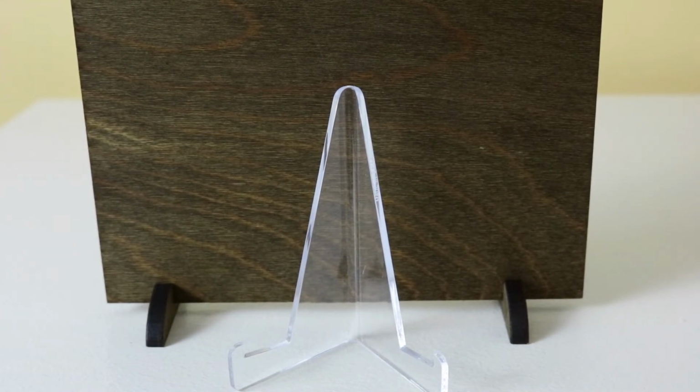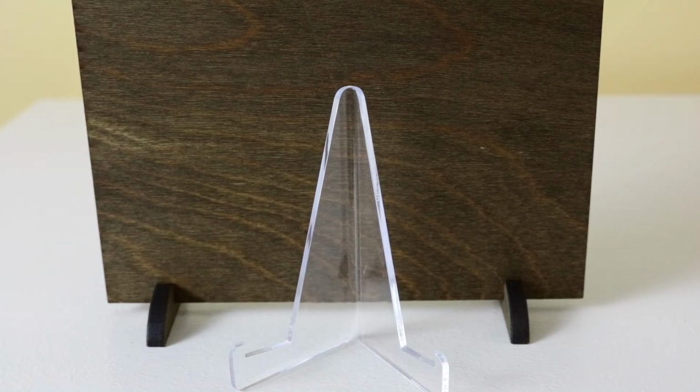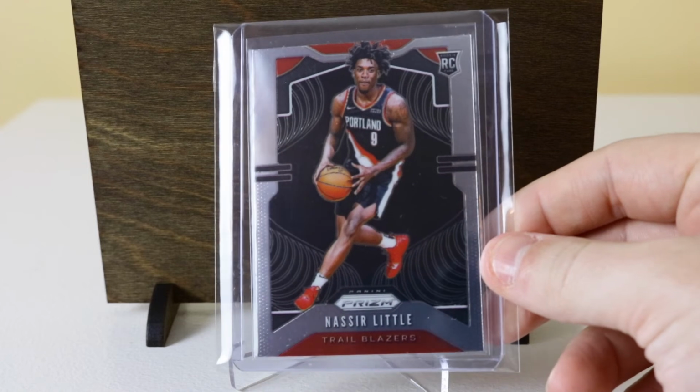The problem is, with so many scorers on the Celtics, you're not going to set up plays for a rookie like that. You just kind of pick up the slack based off what's happening. Next, Nasir Little.